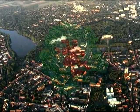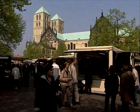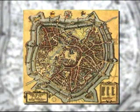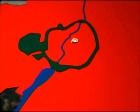The town has its roots at the spot where the cathedral stands today. It all began in the year 793 AD with the founding of a monastery by the River Ahr. In the Middle Ages, a 4.5-kilometre-long ring of fortifications was built. These city walls were torn down in the 18th century and became the promenade, the first green belt around the city.